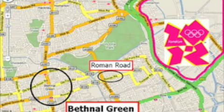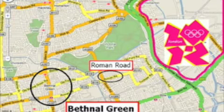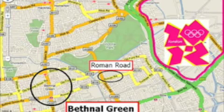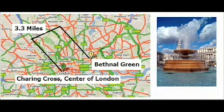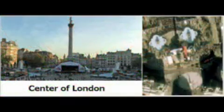Bethnal Green, Bethany, sounds the same, pretty close, of course. Not too far off. Bethnal Green is 3.3 miles, 33rd degree Masons and everything, 3.3 miles from Charing Cross, the centre of London. And symbolic again, numerology and everything that goes with it.